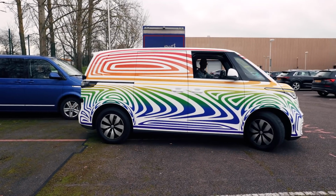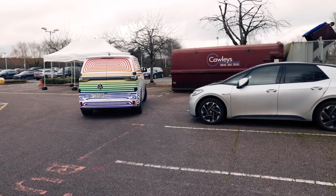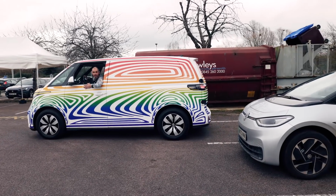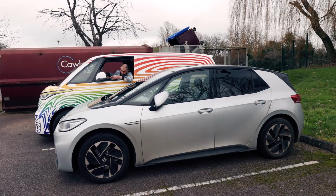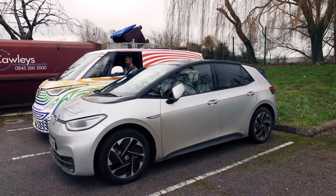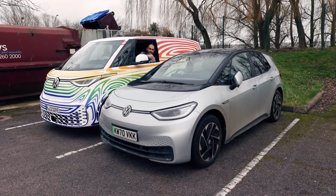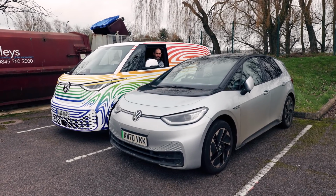I'm now going to park it next to an ID.3. This is what it looks like next to an ID.3. Because I'm a practical man. This show's all about that. So, size comparison number two. This is the ID.3. It's obviously the first ID in the range to go on sale. Well, this is what it looks like next to that. Sorry, it's going crazy with all of the parking sensors and things. There we go, you see. So you will be able to order this in a longer wheelbase eventually, but at the moment this is the standard wheelbase. You'll be able to order the longer wheelbase in the van, the cargo, or the MPV version.